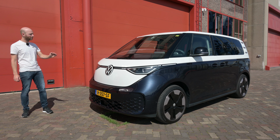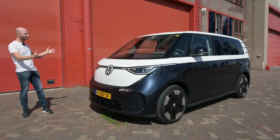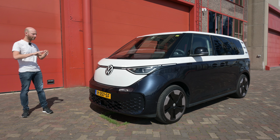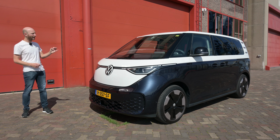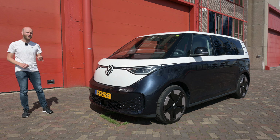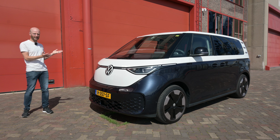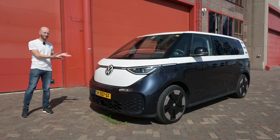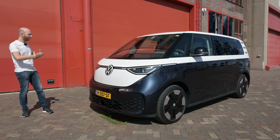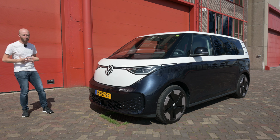As soon as I parked this car in my street, I saw a neighbor walking by, having a look at the id.buzz, and before I knew it, I was standing there with 3 neighbors talking about the id.buzz and how well Volkswagen did a good job of referencing the Volkswagen T1 and T2. So, decide for yourself, did they do a good job or not? Do I have no feelings or emotions at all then with this car? Of course not. I have feelings and emotions too.